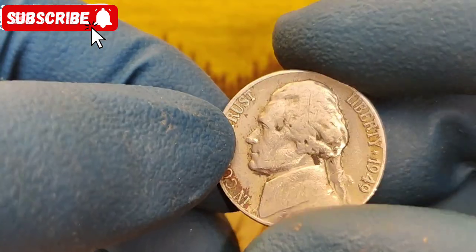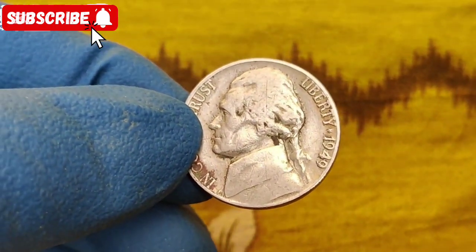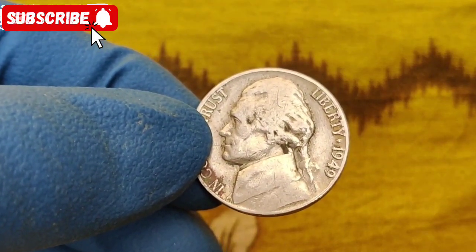Over the past few years, the 1949 no mint mark nickel has evolved from a quiet collector's curiosity into a market sensation.